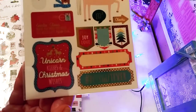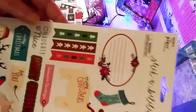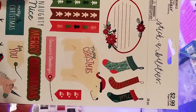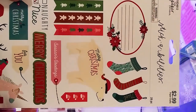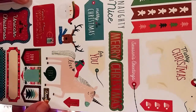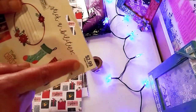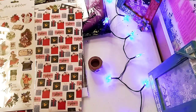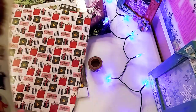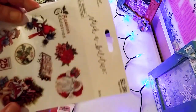Beautiful Christmas stickers. They're like foiled. I just love them. And again, I think it was 50% off. Very pretty and a really nice size and amount of stickers that comes with that. Yeah, it's 50% off. And this one here is actually a repurchase. I think it's my first repurchase.